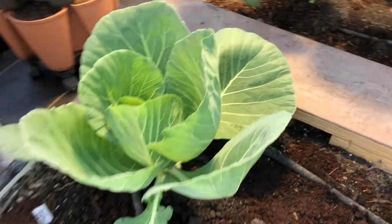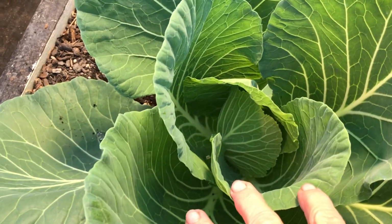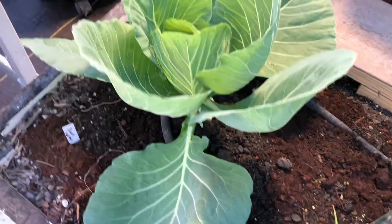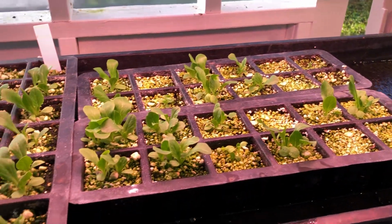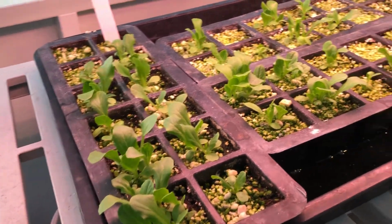So this is my first cabbage right here that I planted. So all my cabbages should have been this big, but once again I had a hard time getting things to take off because of our heat here. Now check out this. I've got some lettuce, and that's a lot of lettuce at this point in time.